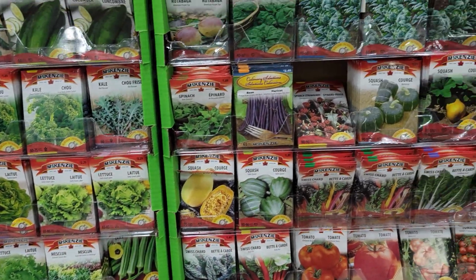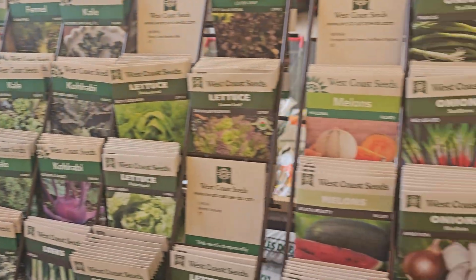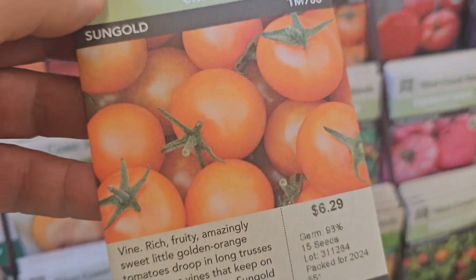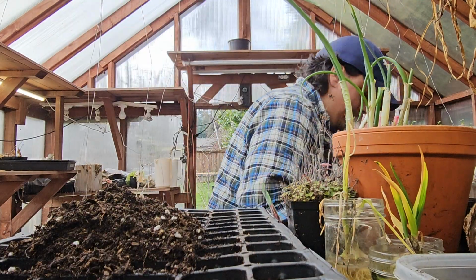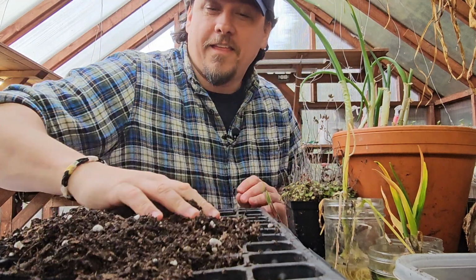When retail decides it's spring, it's not subtle. Endless racks and rows of vegetable seeds tempting us with every variety imaginable. But not all crops are suited to be started early. Poor transplanters, mass seeders, and quick crops are best planted directly instead of grown early indoors.